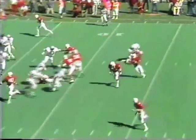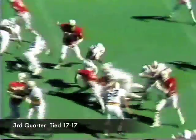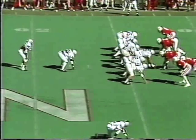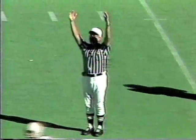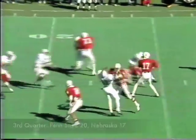There's Craig in motion. Touchdown. There's a tight end. There goes Warner. Warner. Goes 4 for 4, and Penn State has a 3-point lead. That was it. Second down, 5. That's exactly what they're doing.